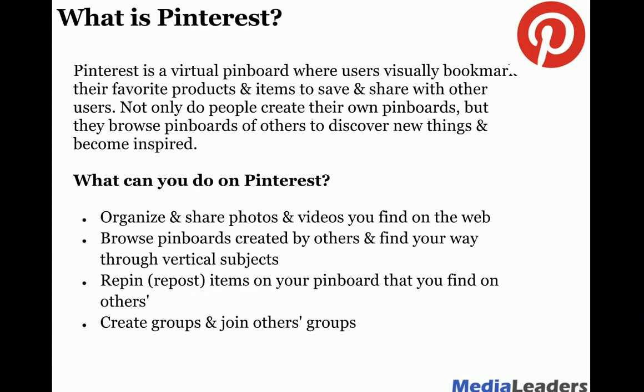Josh, what can you do on Pinterest? Well, as many of us know, you can organize and share photos and videos that you find on the web. You can browse pin boards created by others to find your way through vertical subjects. You can repin or repost items on your pin board that you find on others' pin boards. And you can create groups and join others' groups.